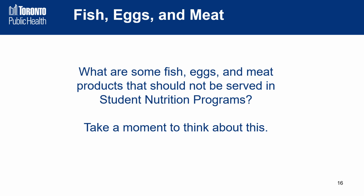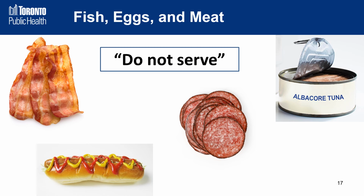What are some fish, eggs, and meat products that should not be served in student nutrition programs? Take a moment to think about this. Here are some examples of do not serve foods related to fish, eggs, and meat in the protein foods category.